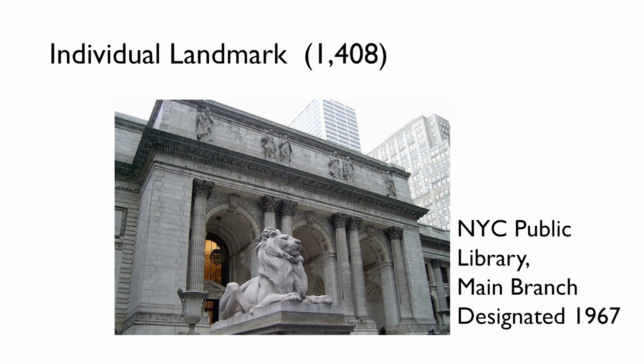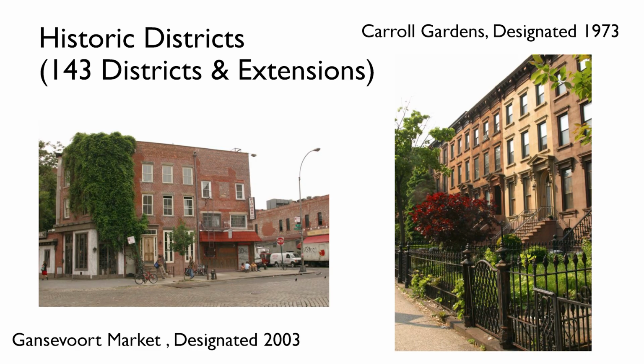Okay, so there are 1,408 individual landmarks within New York City. This is the New York Public Library main branch, designated in 1967. There are 143 districts and extensions. Over here on your left is the Gansevoort Market, designated in 2003, and over there on the right is the very small Carroll Gardens Historic District, designated in 1973.